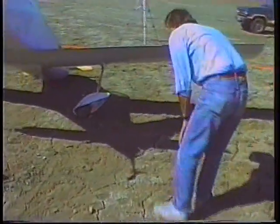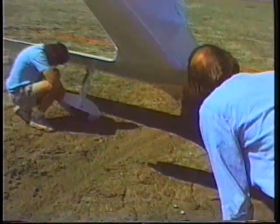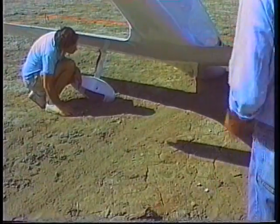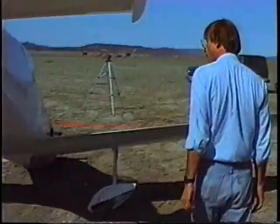A preliminary inspection right after the crash had shown no visible damage to the primary structure, and the wing tips showed no signs of having touched the ground. The gear folded up just like it was supposed to without wrecking the wing. I'd say the airplane's in fine shape. I would say I was a real lucky guy.